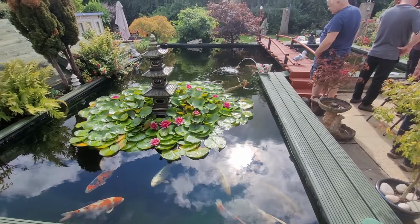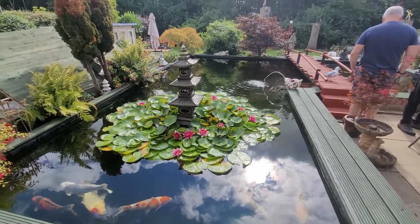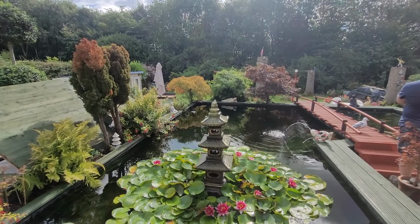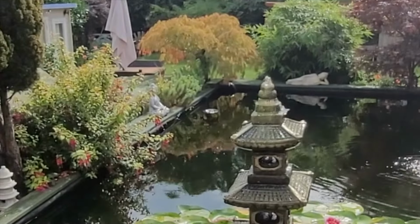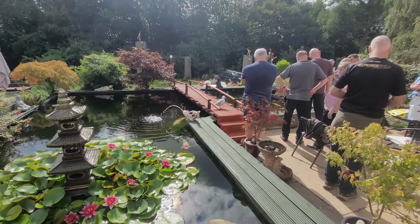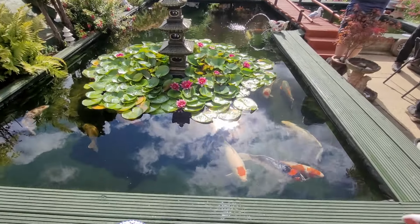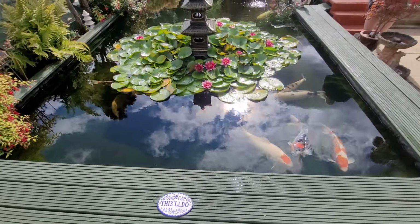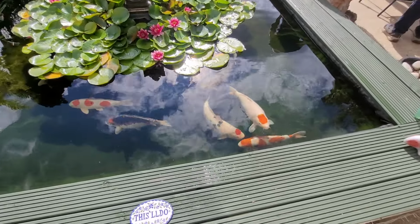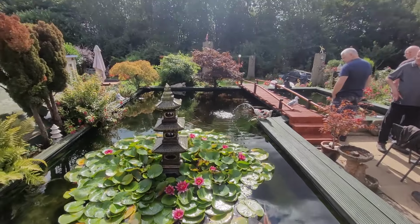Backside of Nigel's pond. It's a big old L shape. A lot of you may have seen it before, a few months back. It's got the lovely pagoda water feature in the middle. Got a sidewall skimmer down there. Now there is a bottom drain near that as well, but then there's a retro bottom drain under the bridge because that was an extension he did a couple of years back. But yeah, he's won a fair few prizes at the show with some of his fish. The Goromo was there as well, down there. Obviously that's the Tancho from earlier. But yeah, absolutely cracking pond and fish and garden.